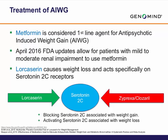A 2010 meta-analysis of drugs used for AIWG identified metformin as one of the most effective medications. In addition, the FDA changed the label of metformin in 2016 in regards to using it with mild to moderate kidney impairment. The full guidelines can be found on the FDA website. You can also see the full prescribing information for metformin.